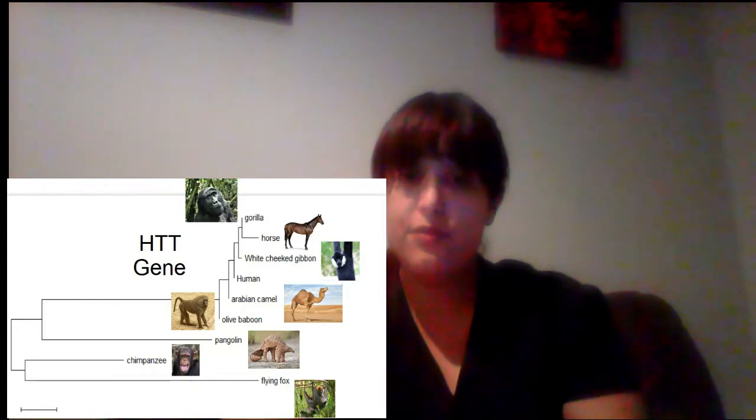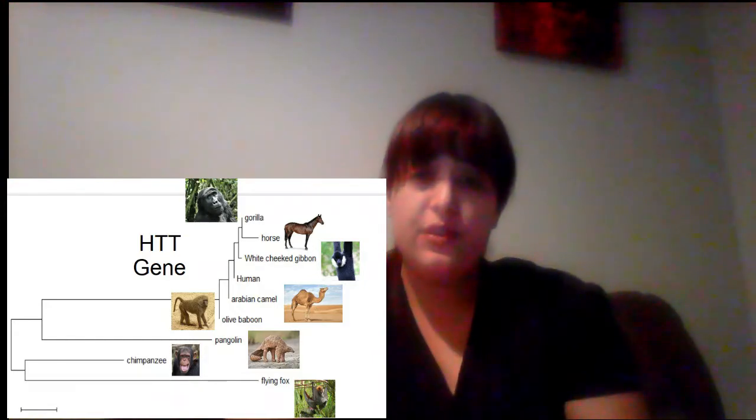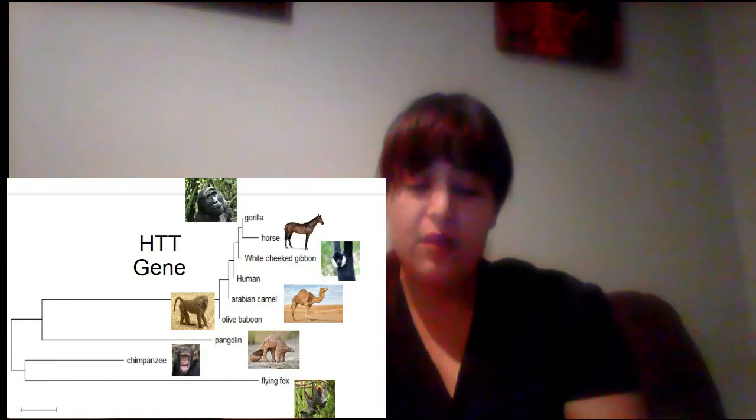So the last thing we'll look at here is our megatree, and this specifically tracks the HTT gene to common ancestors. So we'll see that the common ancestor is split into two different lineages. So this first lineage actually connects to both the chimpanzee and the flying fox, which is pretty cool. And when we look at the line 2 ancestor, we see that it connects to the pangolin and also to the primate family.